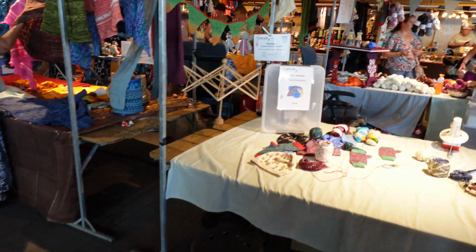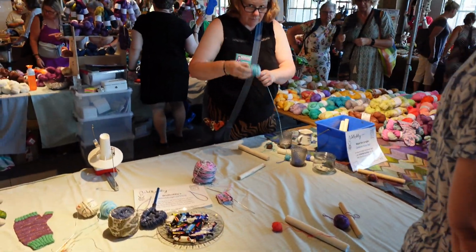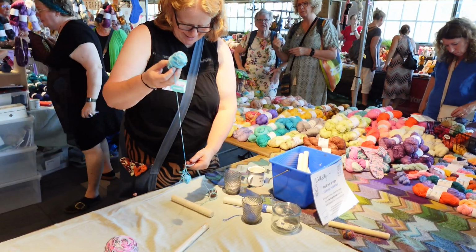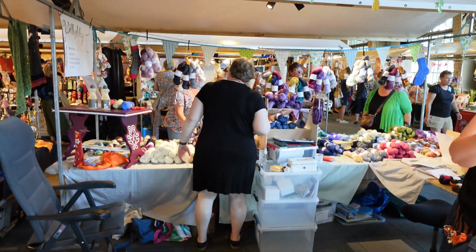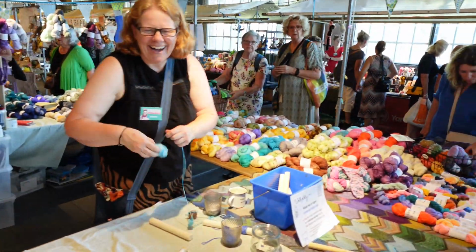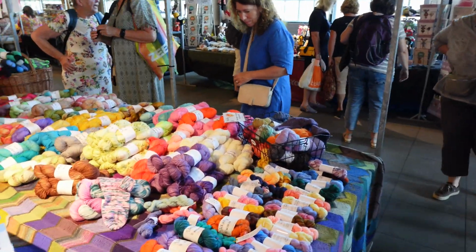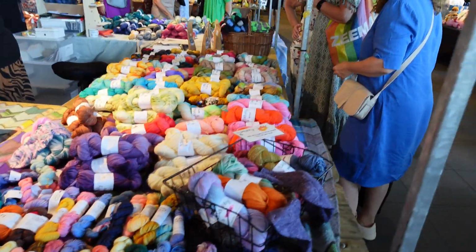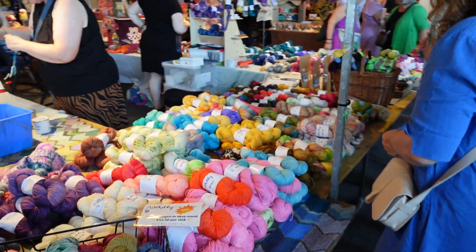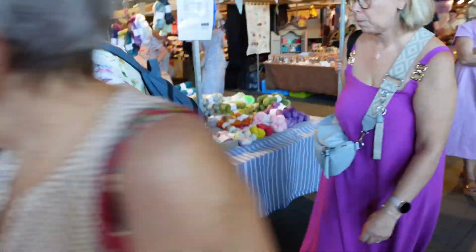Then we hop on over to the other side, and here is Wol Hobby. You can see the Wolzus, so the sister of Linda, who's in the back waving her fan. It was really, really ridiculously hot. They were doing demos on this part of their stall, and here's all the gorgeous yarn Linda dyes under her name Wol Hobby. So it is a wool hobby.